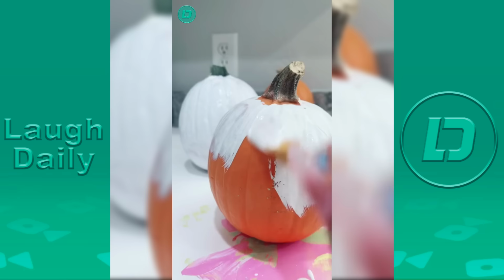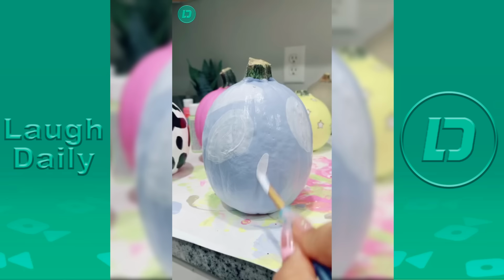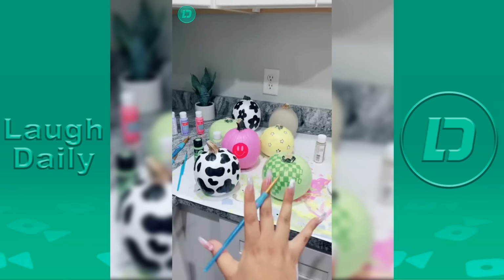I couldn't help it. I finished a cow print one, now I'm working on this one. It has stars on it. Now I'm doing this abstract smiley face one. I don't know if it's gonna look good, but it's my favorite one. Now I'm gonna work on this one.